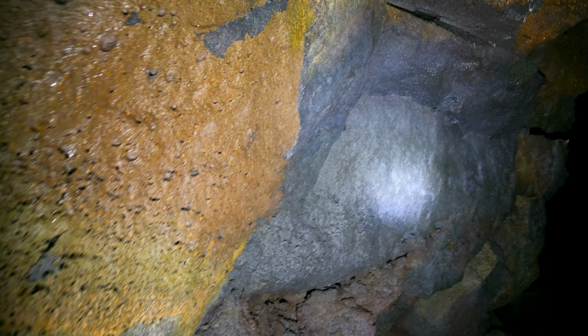Alrighty then. Let's see if I can go back here and find anything ugly. Pretty sure this is a dead end, but I don't remember how far it goes back. Yeah. Nope, nothing back there. Kind of cool how it's like a gap right here though. Interesting.